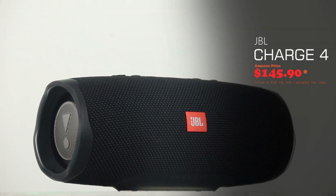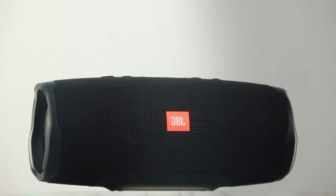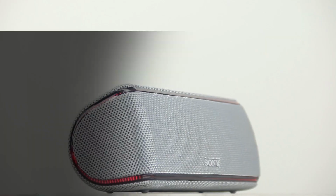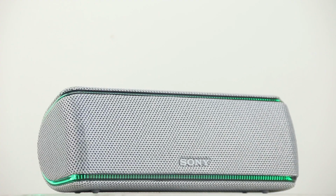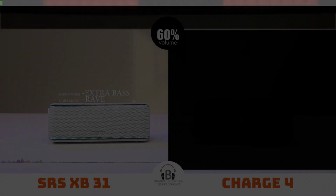In the battlefield, today we're still looking at the JBL Charge 4, and this time we're going up against the Sony SRS XB31. As usual, I will be using a high quality binaural microphone, so for the best experience, please use headphones. And with that said, let's hear the speakers speak.